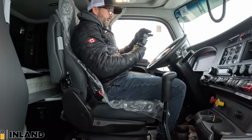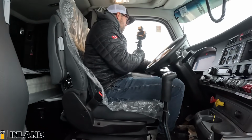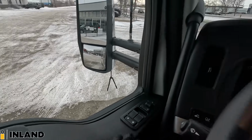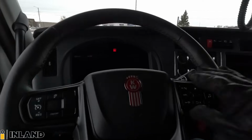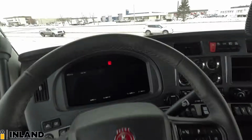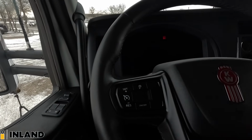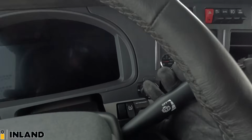All right. So here we are inside the truck. We have window lift controls, door locks, mirror controls on the door here. Steering wheel is a leather wrap steering wheel. It's a smart wheel. They all come standard with this smart wheel now. You have your radio controls right up in here. Your controls here for your digital display. Here's your cruise and set resume, high idle controls right on here. Jakes are right here. Just pull that back.